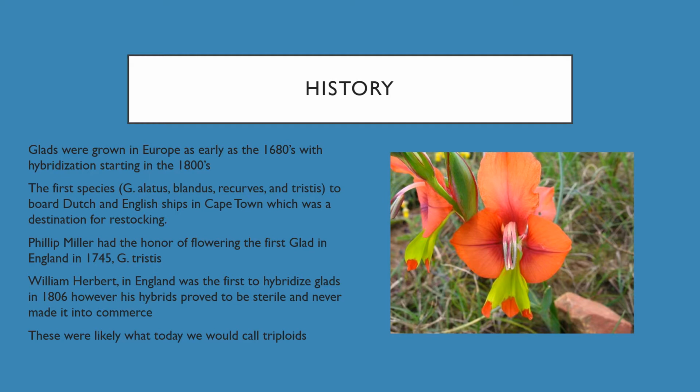William Herbert in England was the first to actually hybridize the glads in 1806. However, his hybrids proved to be sterile and never made it into commerce. These were likely what we would call triploids today. If you're familiar with a lot of the plants we grow, there are a lot of triploids out there with plants like daylilies, but with the glads, it just was a dead end.